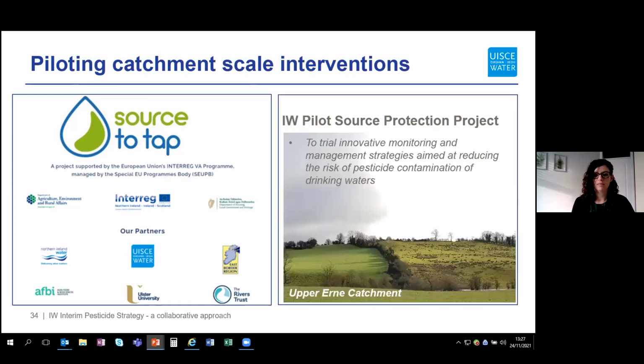Also under the River Basin Management Plan for Ireland, we've made a commitment to coordinate our own pilot source protection project on one of the Action Watch List supplies. We'll deliver this project at a local level in collaboration with key stakeholders. We've just started the project this year and we're still in a bit of a ramp up phase. But the main aim of the project is to trial innovative monitoring and management strategies aimed at reducing the risk of pesticide contamination of drinking waters.